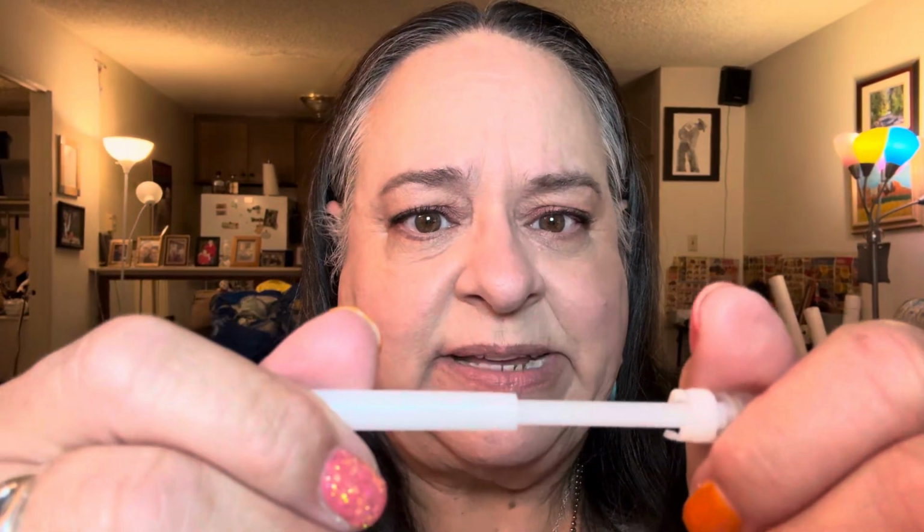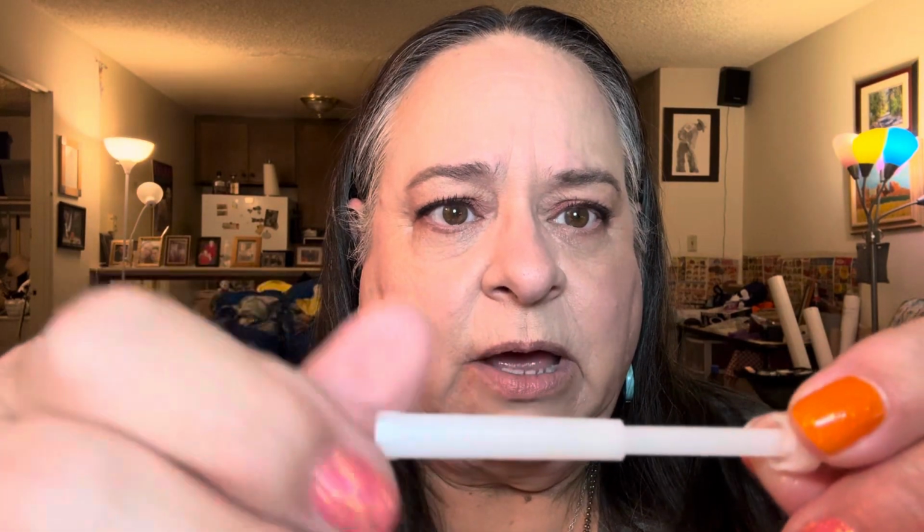Because what's going to happen is you're going to figure out which way to turn this. No, wrong way. This way. Okay, see? This is the hardest part of this operation, figuring out which way to turn this. Because if you go the wrong way, it will come apart. And if it does come apart, it's not the end of the world.